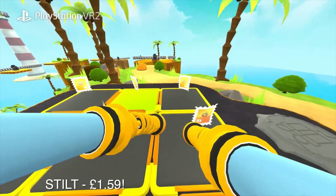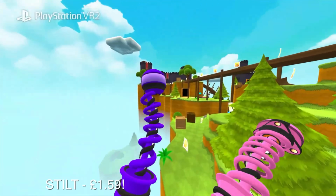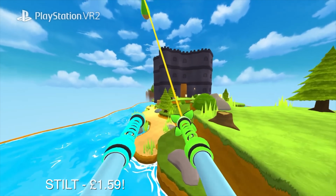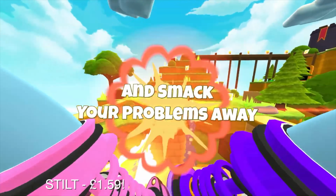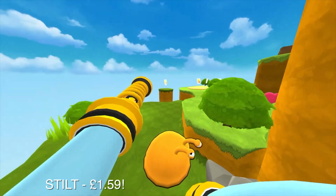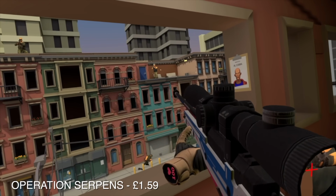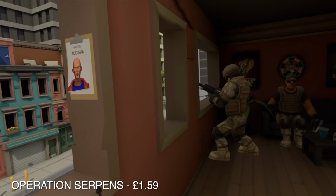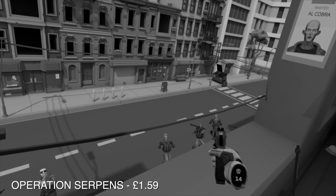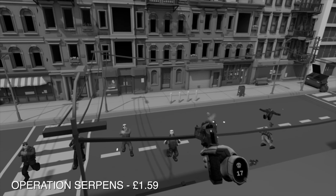The deal that everybody's been harassing me about over the last couple of days is Stilt down to £1.59, which is a crazy price. If you like the look of Stilt and want a platformer on PSVR2, especially one that's got such high reviews as this one, yeah, £1.59, crazy price. Operation Serpens also has a similar discount to £1.59. This isn't quite as polished in terms of gameplay, but it is a one-man dev team, I believe. And if you need a shooter to kill some time and have some fun, for £1.59 you can't really go wrong.